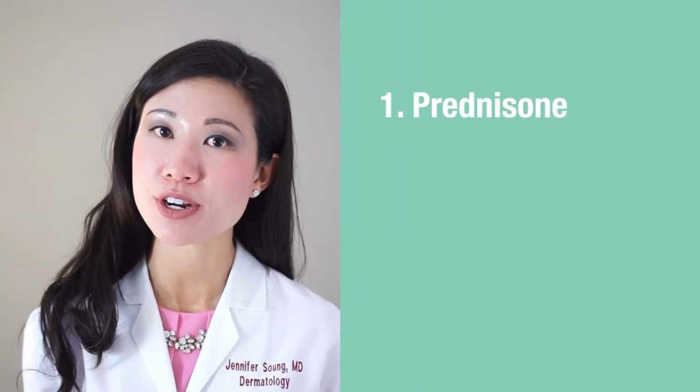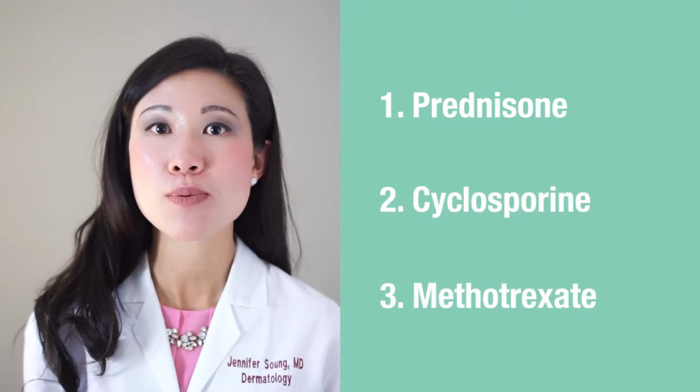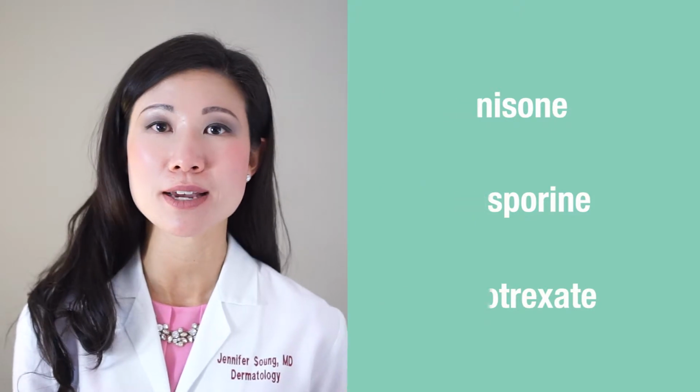So in situations where your eczema is more widespread or resistant to topical medicines, oral medications are helpful because these medicines work throughout the body. Oral medications like prednisone or stronger anti-inflammatory medicines like cyclosporine or methotrexate work by targeting that inflammation that's coming from inside the body. These medicines can give you more immediate relief and for longer periods of time.